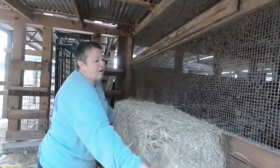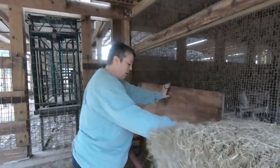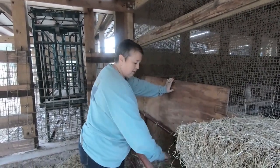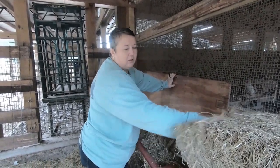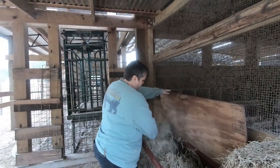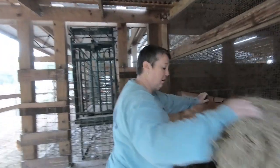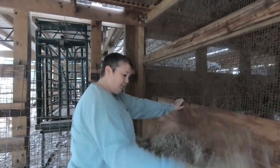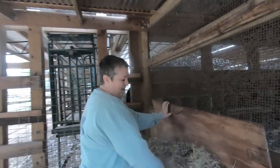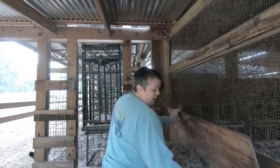Split a whole bale between all three feeders. I've got 27 goats. Usually go through about a bale and a half a day because we have a lot of pasture for them to browse in. But being that it's winter time, now I'm up to about two bales. There's still green stuff out there because we're in Florida.